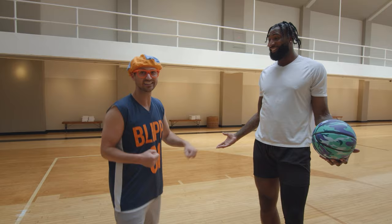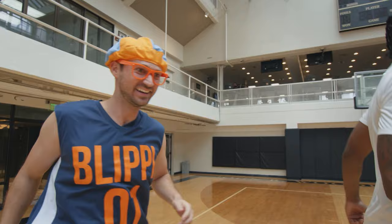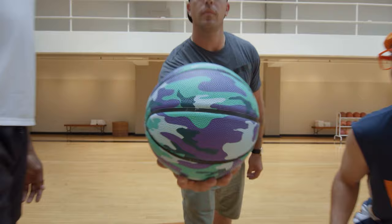And here they come at 6 feet, 10 inches, Andre Drummond. And at 5 feet, 10 inches, Blippi. Let's play ball.